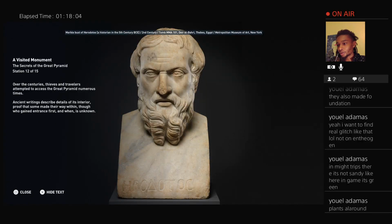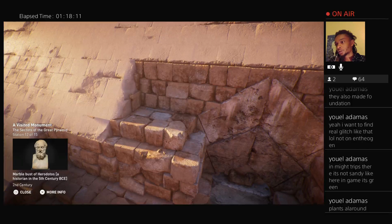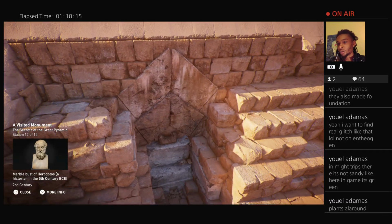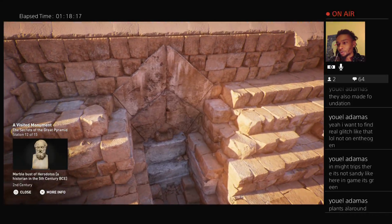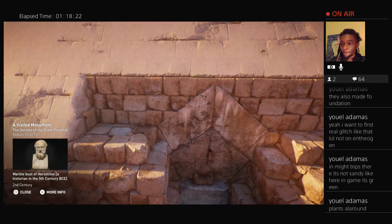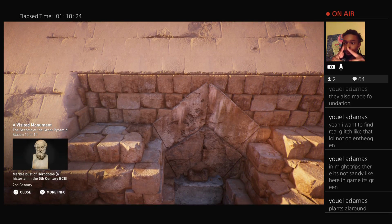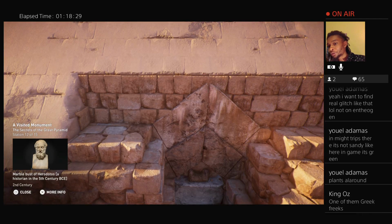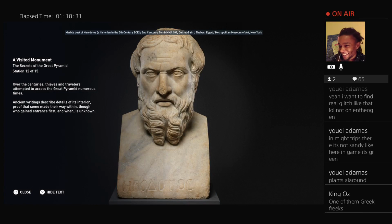Is that Herodotus? I see an H-R-O Delta O-T-O-Z. I don't read Greek though. Yeah, of course people tried to break into here. Oh, what's that? I wonder if that's how it is in real life. You see that, how it's up at an angle? Coming up to a point like this? With the line coming up? One of them Greek freaks. I know, look at them eyes. You're like, oh, I like them young.